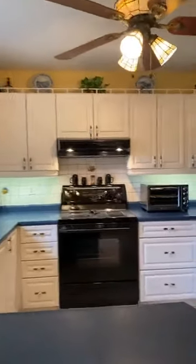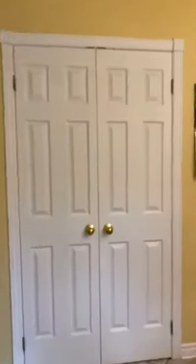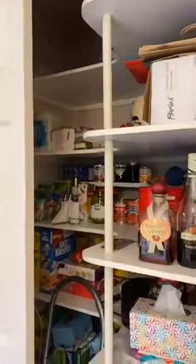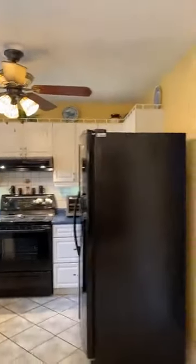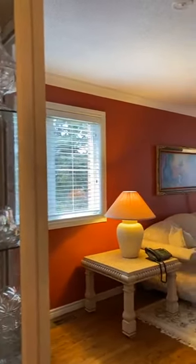Black appliances. But spacious, very spacious. And then plus, you have a walk-in pantry here. Very deep walk-in pantry. Storage of the kitchen. If you were to remodel the kitchen, then maybe you can even put the fridge in there because it's a very deep closet. And then we have the proper dining and living area.